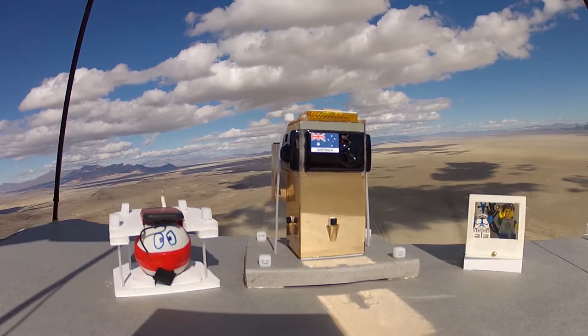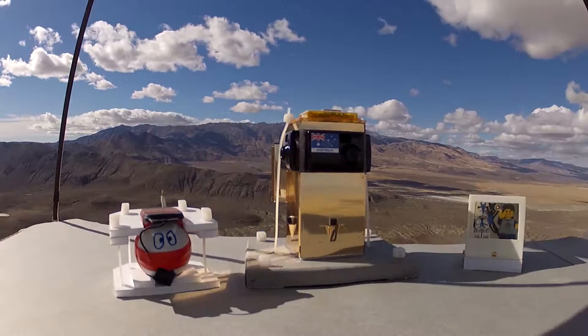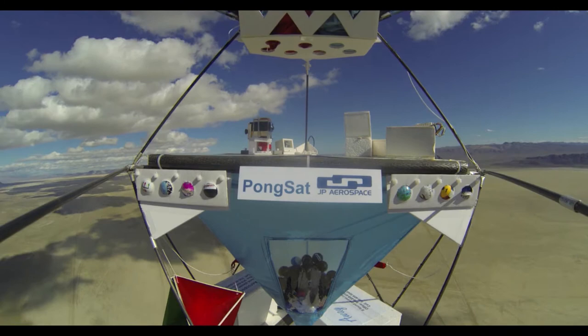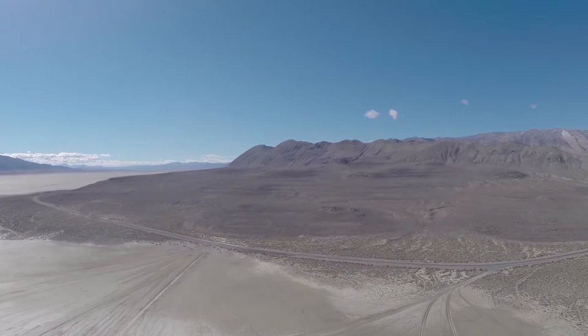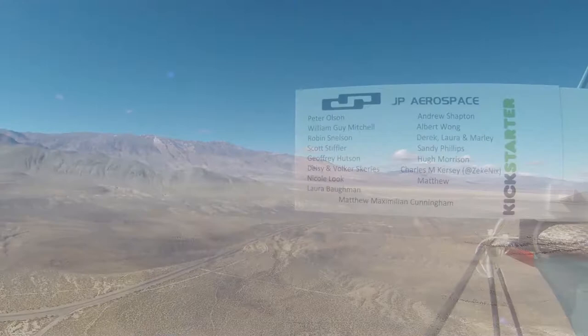It takes about 100 minutes for the balloon to climb from the ground all the way to peak altitude, around 100,000 feet. There's the companion balloon, just a few feet above. There's a beautiful view of the Black Rock Desert up in northern Nevada.